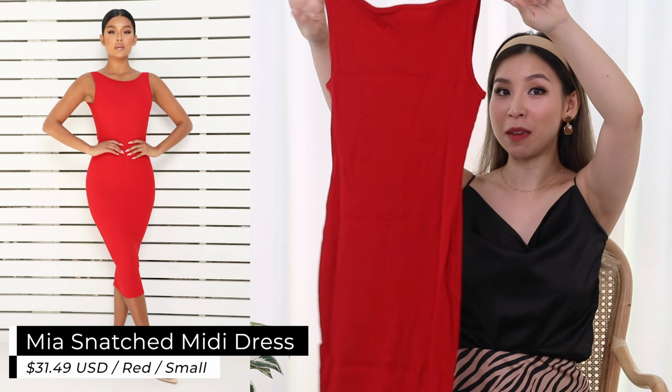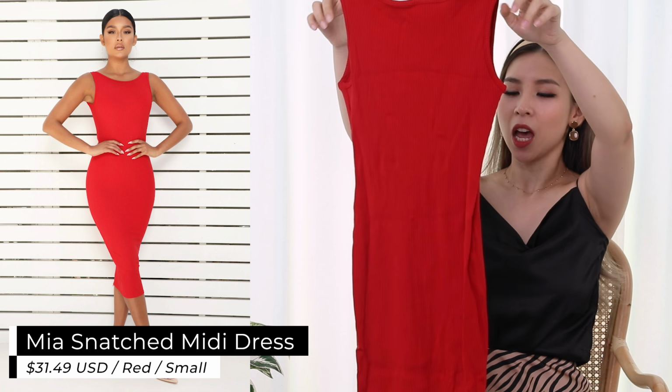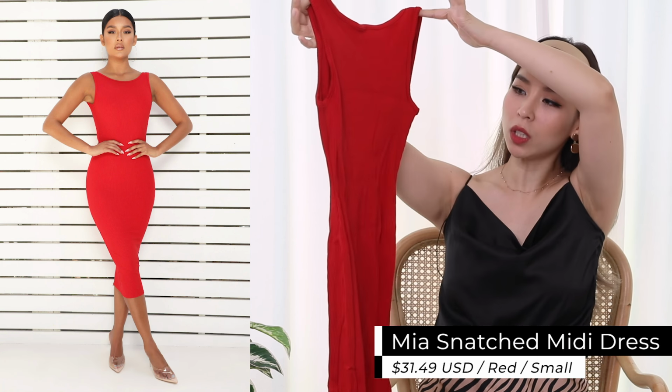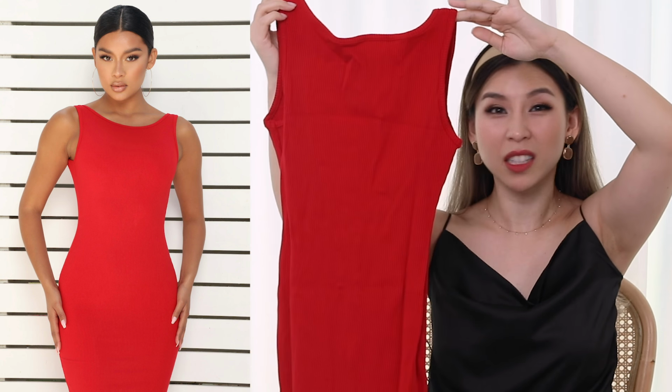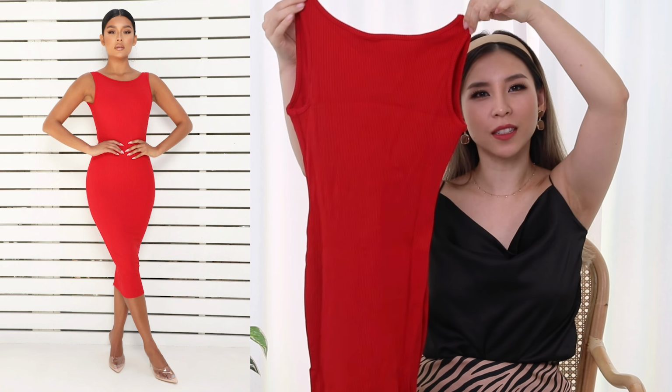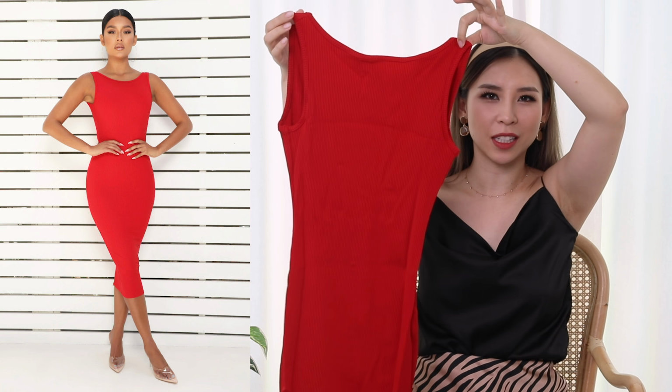This dress is called the Mia Snatch Midi dress. Again, I got this in a size small. I really like the color to this because a red dress, it's just giving me that hot girl summer vibes. That's pretty much the vibe of this haul. Also, the style and cut to this looked more classic to me.